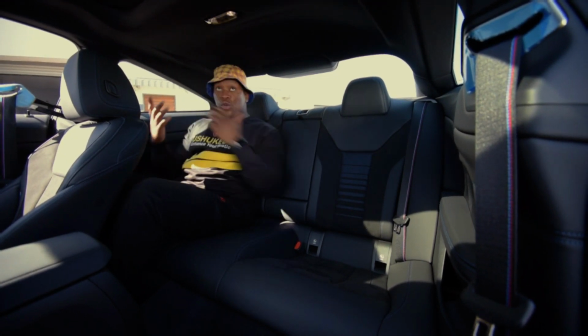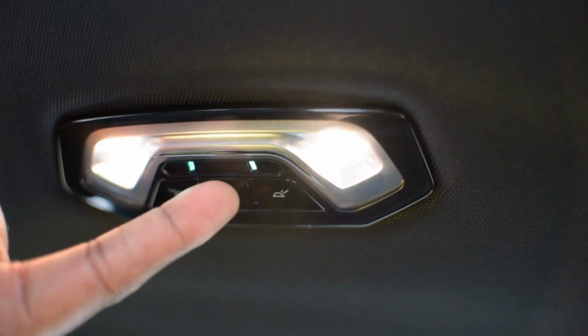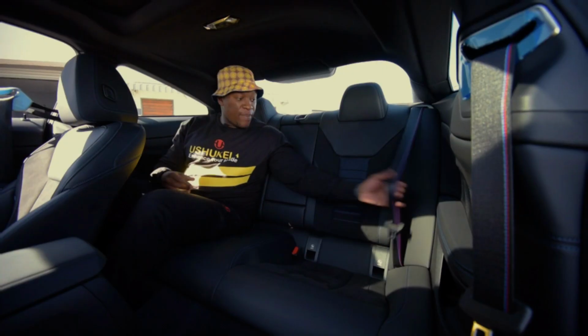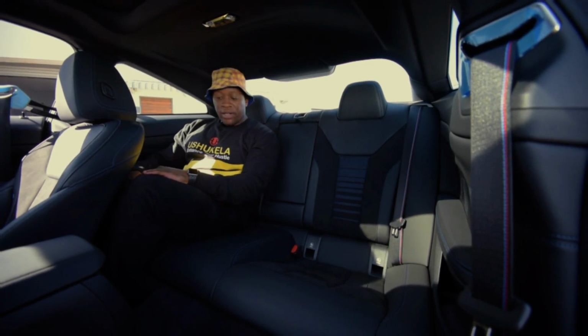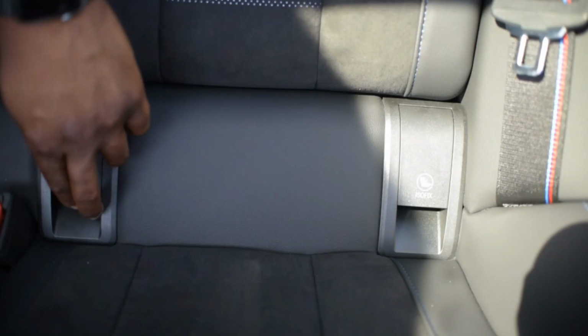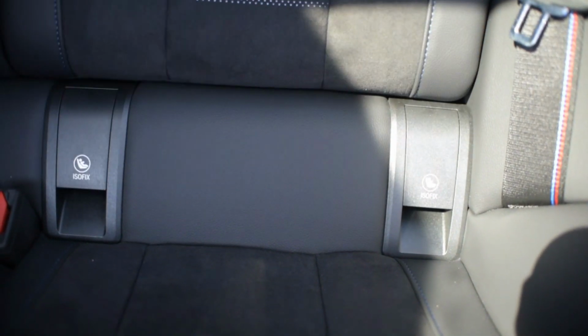But it's not all gloom and doom for the guys at the back. You've got some nice lights down here as well. And the seat belts have got the M stitching as well. So it's not too bad. If you're smaller than me, you'll be comfortable. And of course, if you have a child, you also have ISOFIX ports over here.